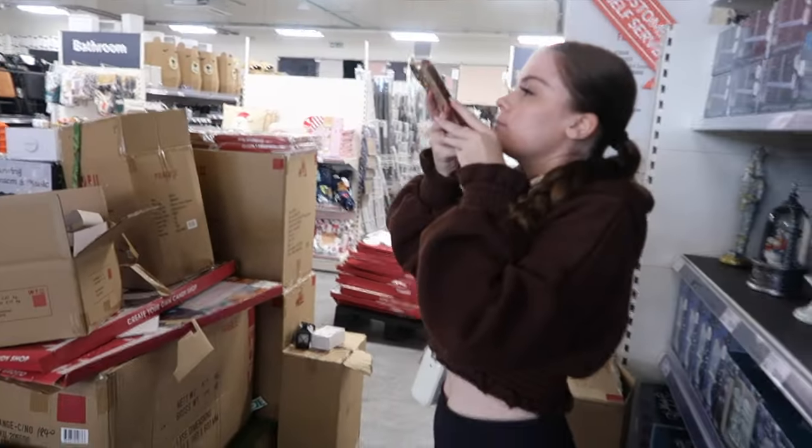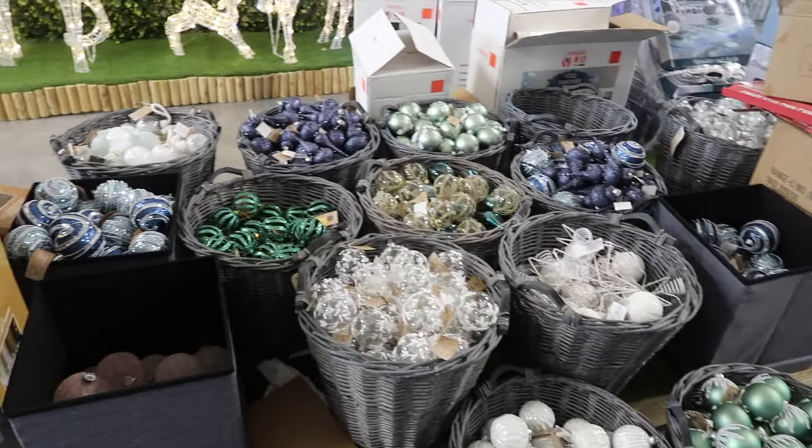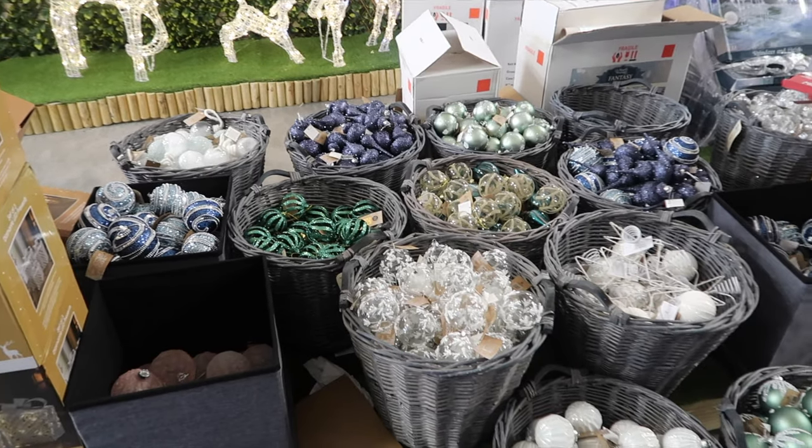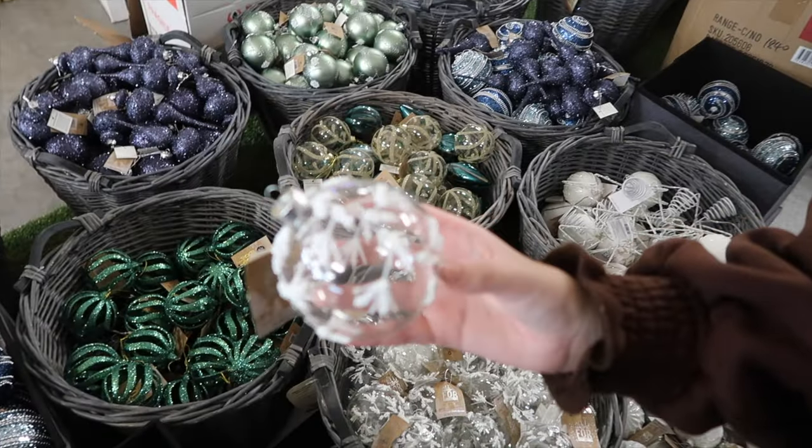We were supposed to come here to do a Halloween shop, but we've ended up in the Christmas section. There's so much more Christmas stuff than actual Halloween. I'm just trying to take an aesthetic boomerang. And there's your little reindeer. Look at the baby. Look at the detail on them.